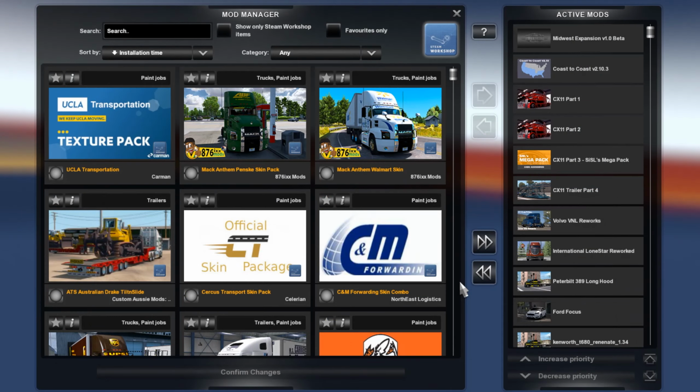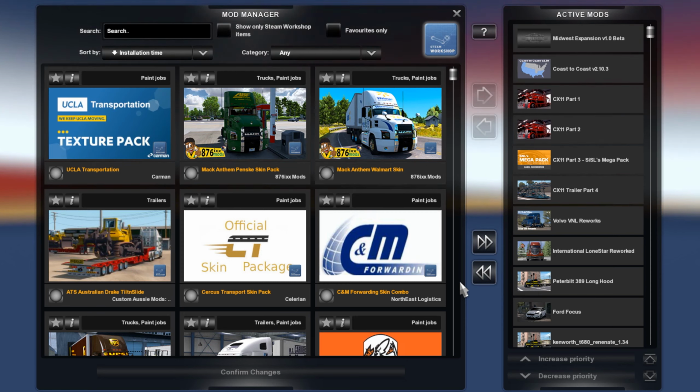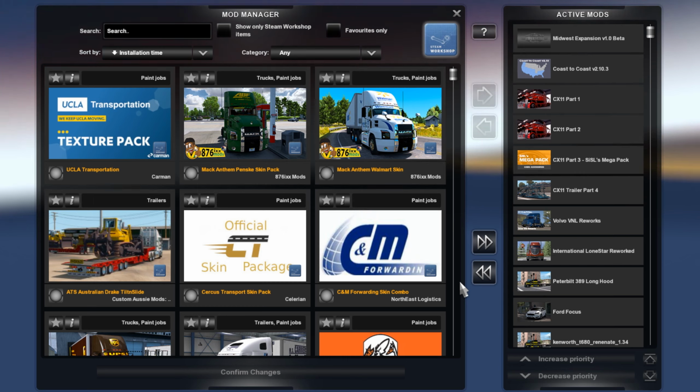Alright guys, so I did mention to you that I was going to be showing you the garage of the mod and all that fun stuff. And I'm also going to be showing you how to install the mod because there is a specific order that the mods have to go in.